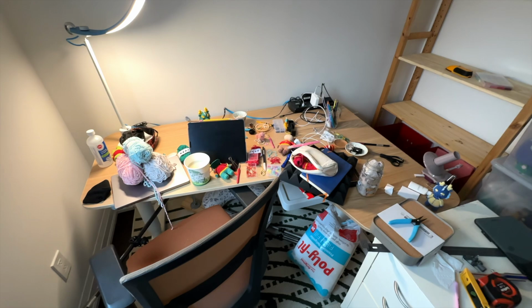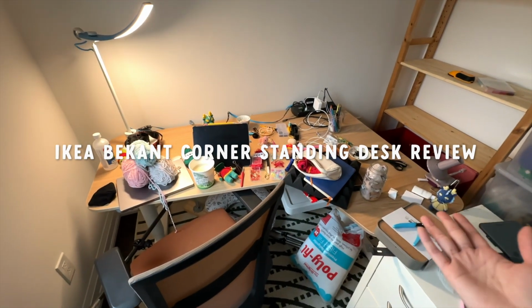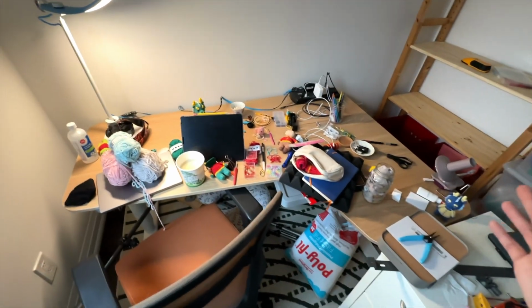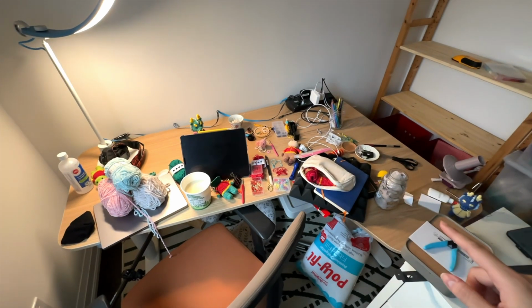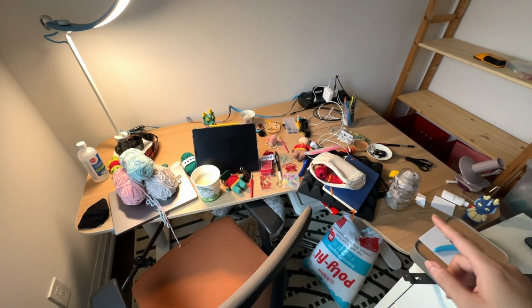The next thing I have to work on is related to this desk, so I wanted to give a quick review of this table just in case any of you are thinking about buying this. For the most part, I really like this desk. I like the color, I like the L shape, and I love that it goes up and down.